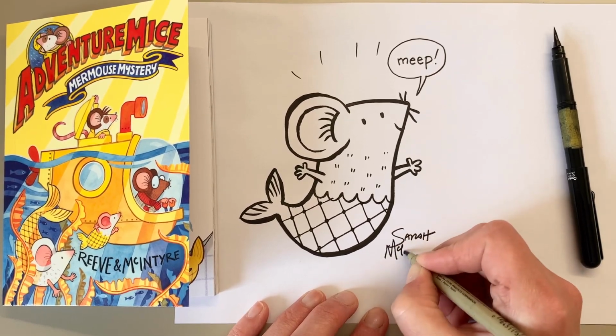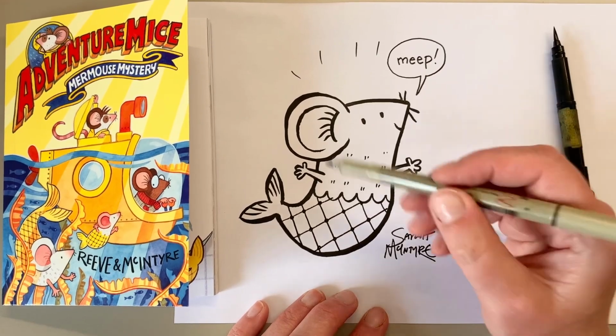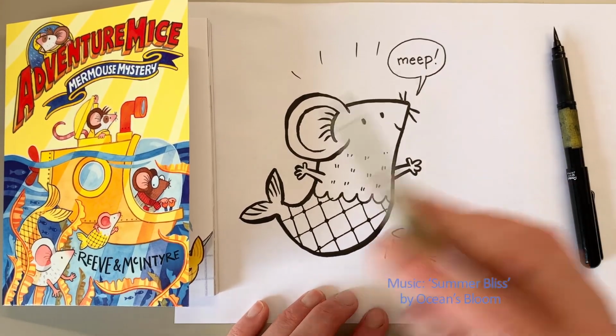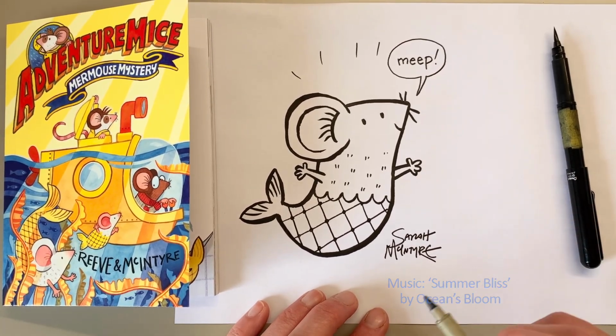My name's Sarah McIntyre, but you write your name because you're the artist. And then you can go and color it. You could add other creatures. You can make a whole underwater scene if you want. So I hope you're proud of your picture. There you go.